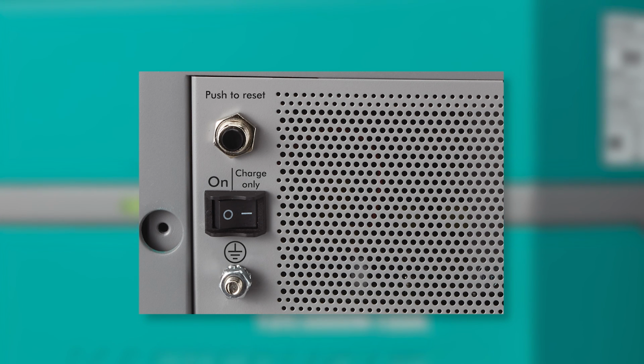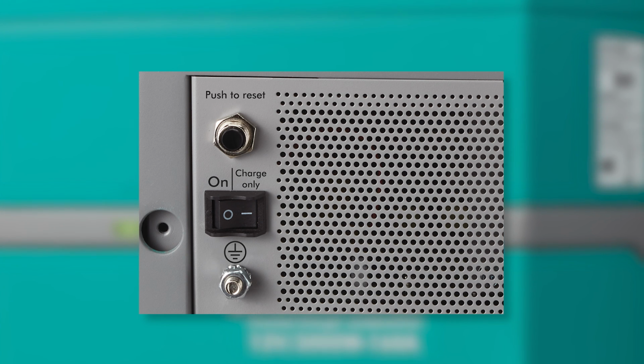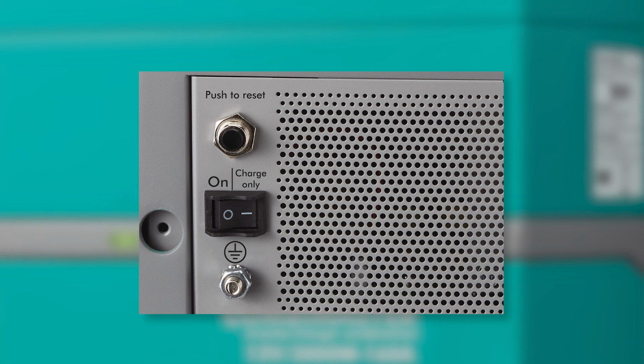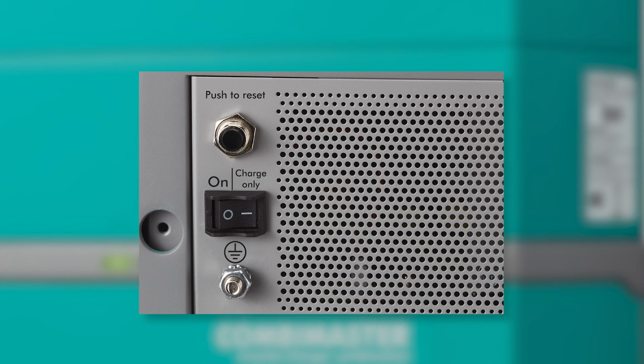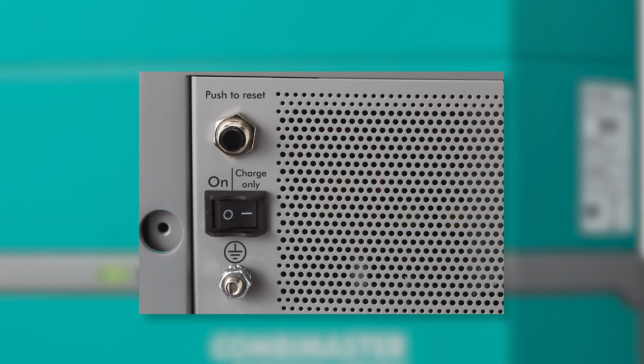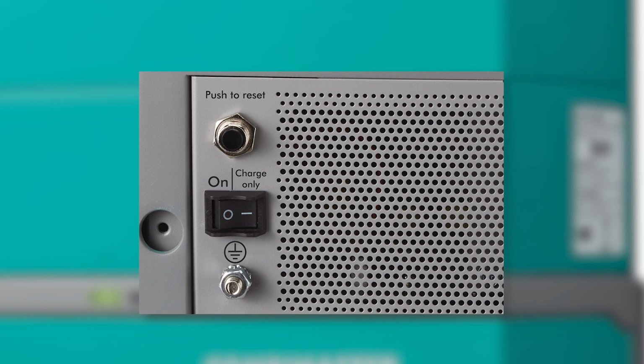This thermal breaker may pop out, protecting the wiring in the circuits when more than 30 amp shore power is used. This may occur when too many appliances are plugged in or running simultaneously. Simply disconnect all AC loads, push the reset button, and the unit is ready to go.